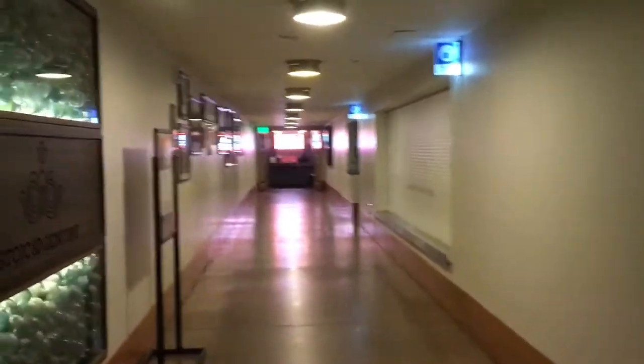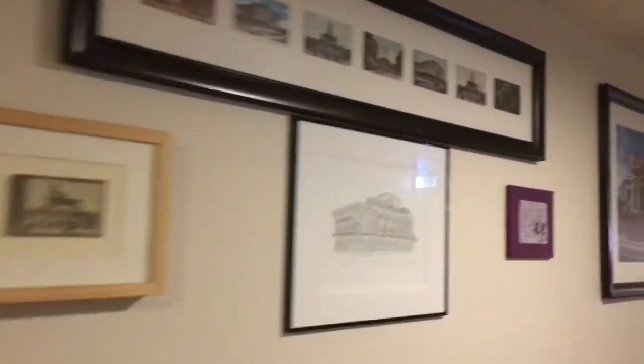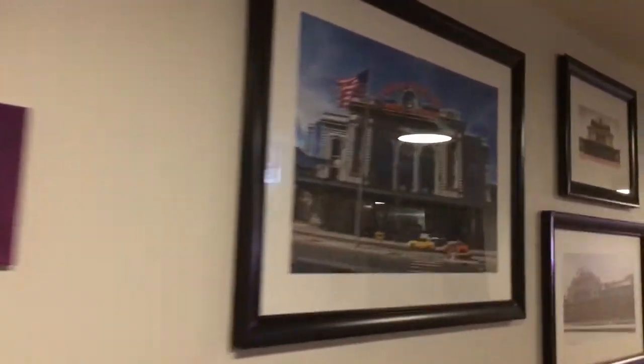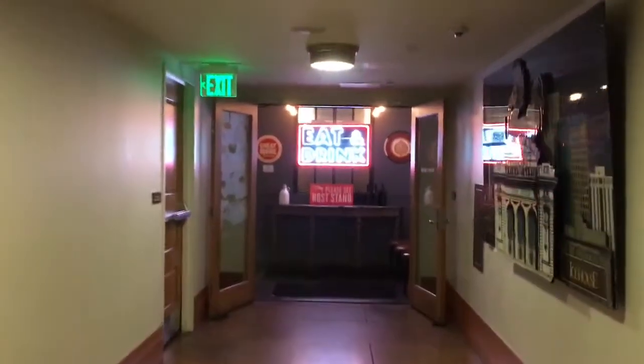As we go down through this area here, check that out, that is so cool. As we go down through this tunnel here on the side, you see a lot of artwork related to the history of this place and Denver in general. You got the baggage check-in, again for Amtrak here. Kind of peek back through there. Some more pictures of Denver. And another restaurant or bar down here. And another cool piece of artwork.